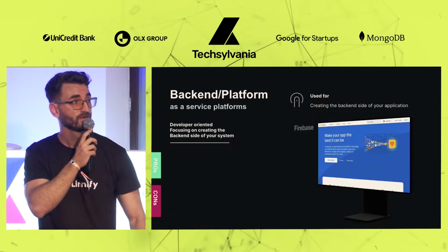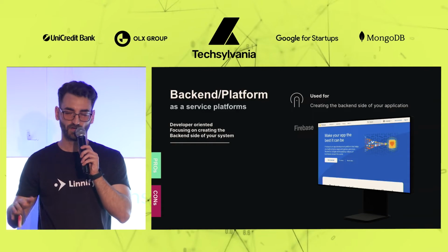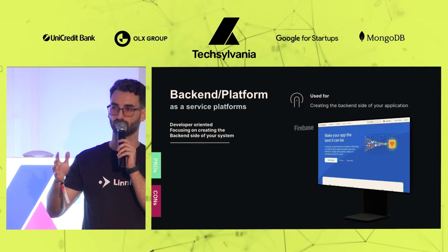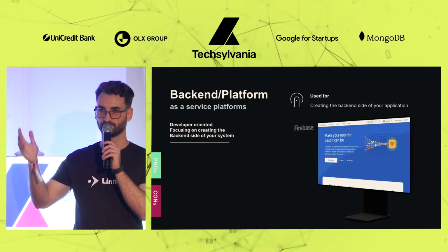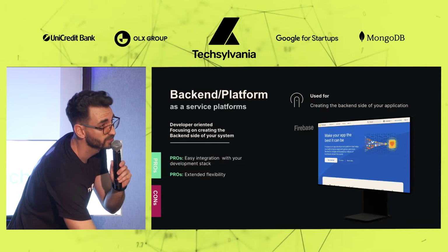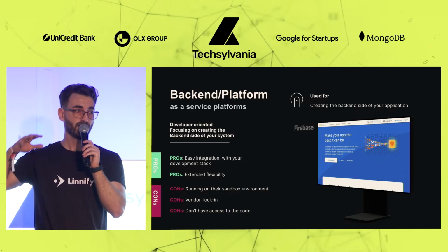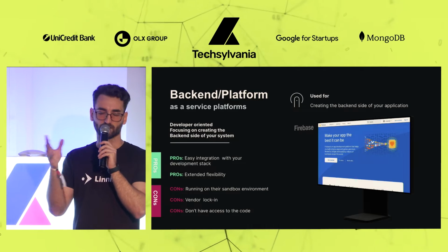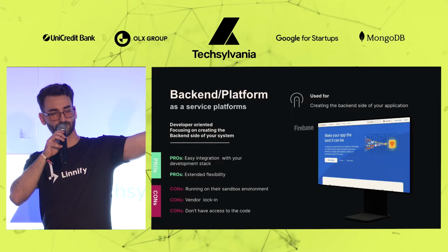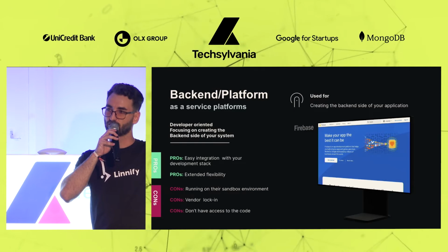And the most flexible tools, I would say, are backend or platform as a service. They are developer oriented, and the most used tool is Firebase. How many of you use Firebase or know Firebase? Yeah. Of course, it has a lot of pros, but still they lack flexibility, they're vendor locked in, and you don't have access to the entire code. So if you look over those tools, we see a common problem. They are not flexible and they are vendor locked in.